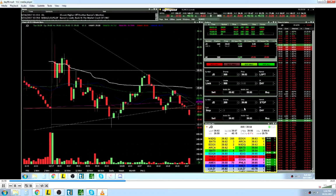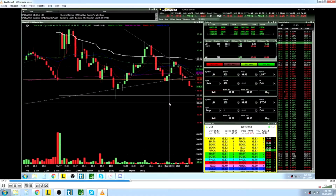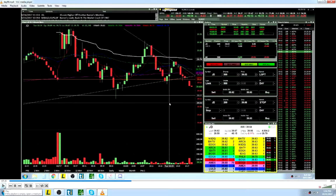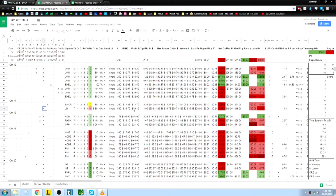So JD, I'm looking at it for the triangle. Shorting 500 shares out of it. Profit target 70 cents. No, profit target 40 cents. Why am I trying to get this thing all the way down at 40 cents? That's ridiculous. I don't know why I'm putting my profit target there. I am only risking 6 cents on this one, though. I don't know what I'm thinking on that one.